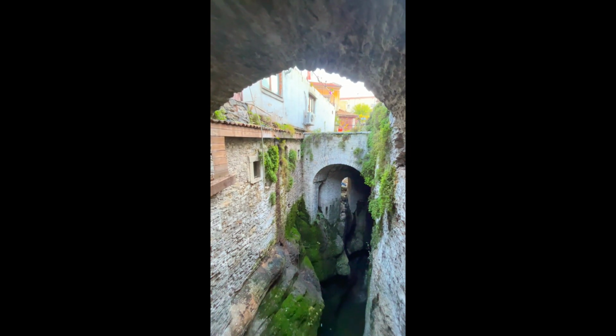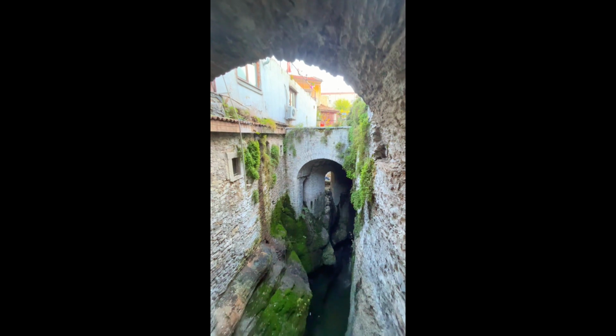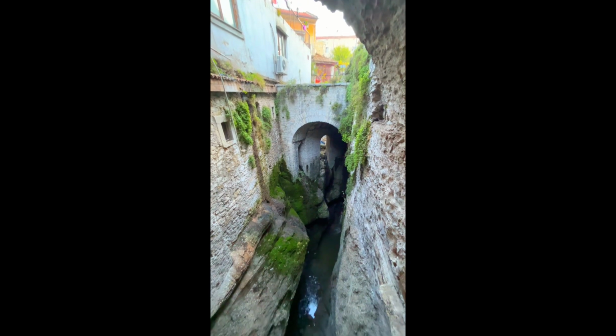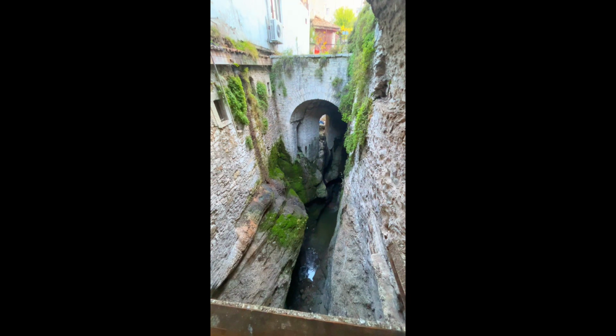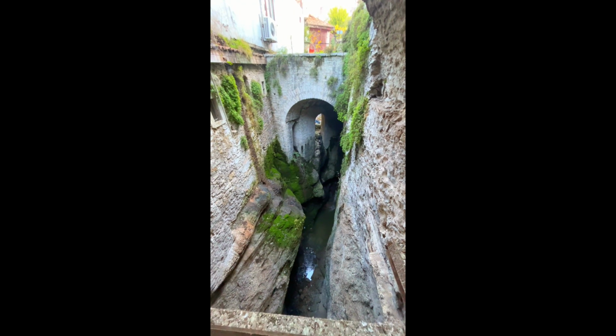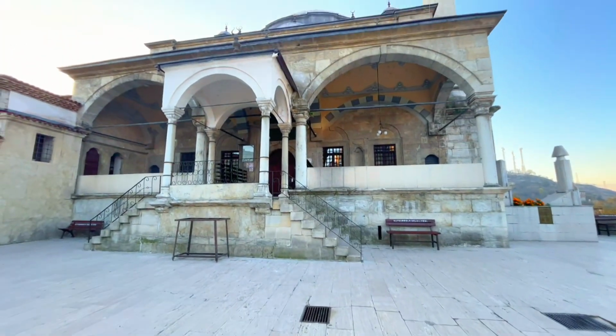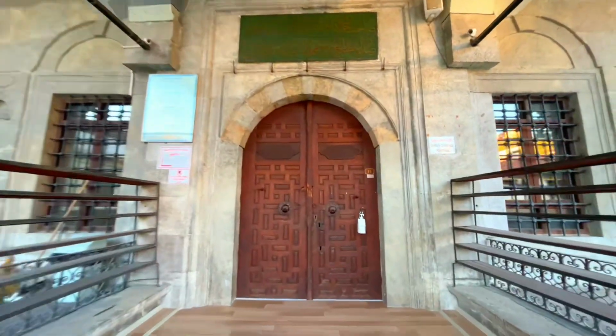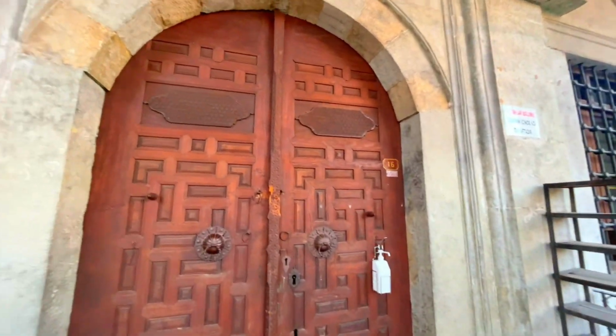I think I could find the river. Now I'm going inside the mosque. I really love the decoration of the door of this mosque. It is very beautiful. So now I'm entering the mosque.